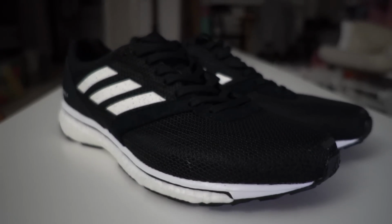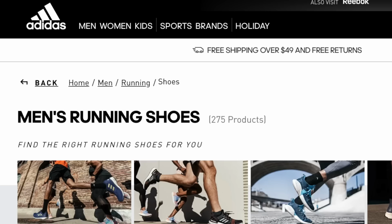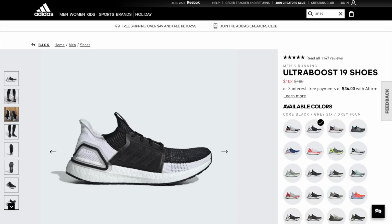Now, with those disclosures out of the way, let's talk about Adidas running in 2019. It can get confusing because Adidas is prolific in making a bunch of different models of shoes, variations of shoes, sub-variations, mini product lines, all different things with similar sounding words in them. But the way I see the Adidas running line, I think there's four main shoes that I think about when I think about Adidas running. And the four shoes are the Adios 4, the Boston 8, the SolarBoost 19, and the UltraBoost 19. And those are the four that I'm going to talk about today.